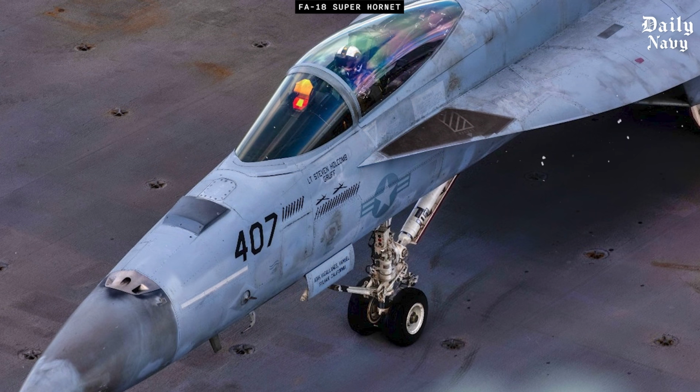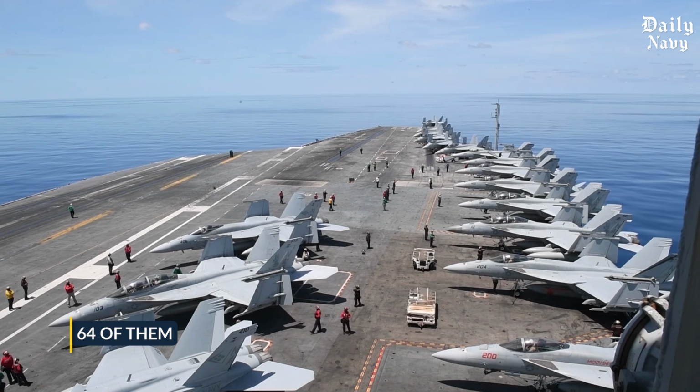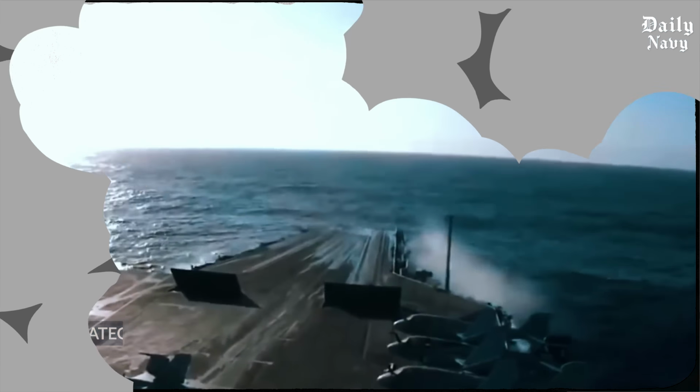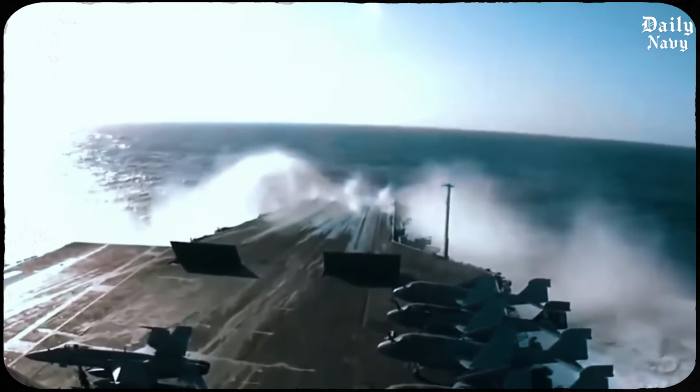A single FA-18 Super Hornet costs $70 million. An aircraft carrier holds 64 of them. That's over $4 billion worth of jets sitting on a floating runway in the middle of the ocean. Now add a Category 5 hurricane with 157 mph winds barreling straight toward it.